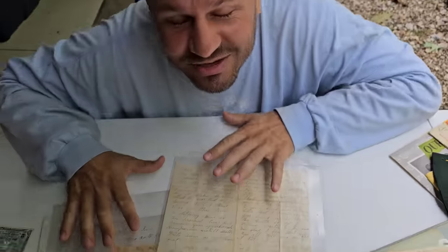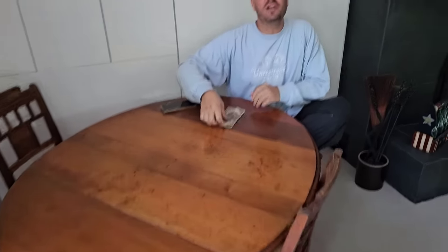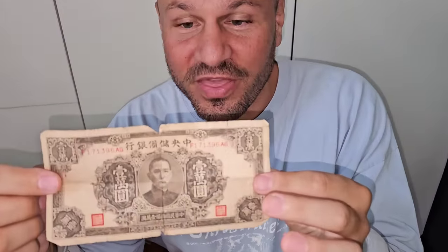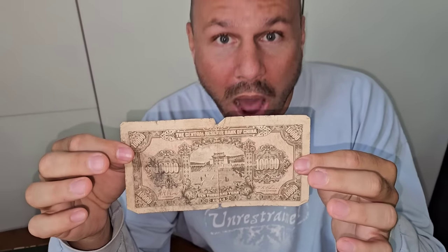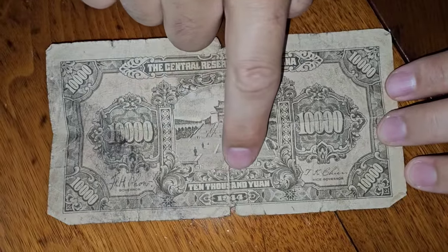These are actual letters written by an actual soldier to his actual wife as he was on the battlefield in the Civil War. And we also found one more bill, 1944. This is 10,000 Chinese won. What's that translate to, Patience? $1,376 US dollars. 1944, 10,000.